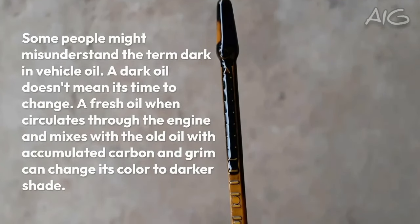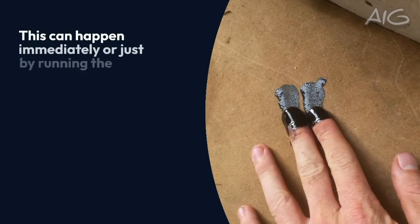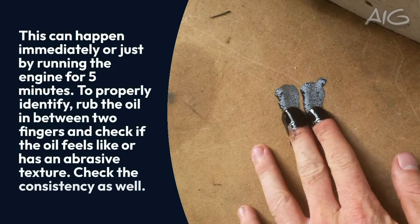Fresh oil, when it circulates through the engine and mixes with the old oil, with accumulated carbon and grime, can change its color to a darker shade. This can happen immediately or just by running the engine for 5 minutes. To properly identify, rub the oil in between two fingers and check if the oil feels like or has an abrasive texture. Check the consistency as well.